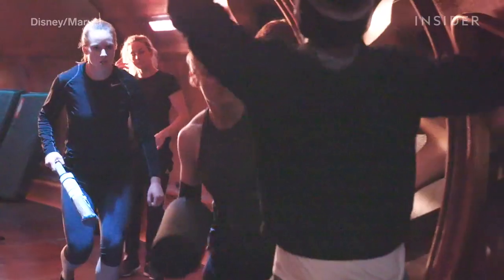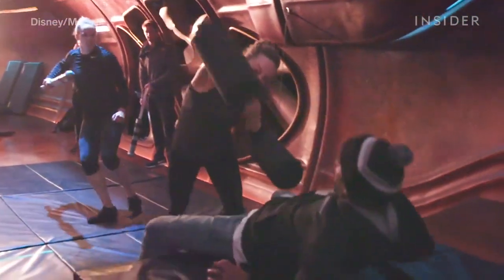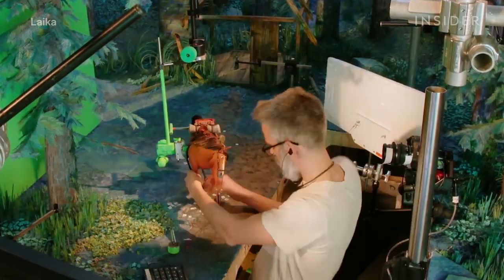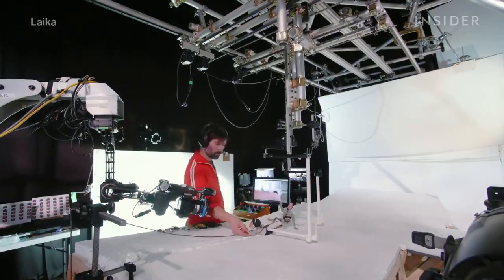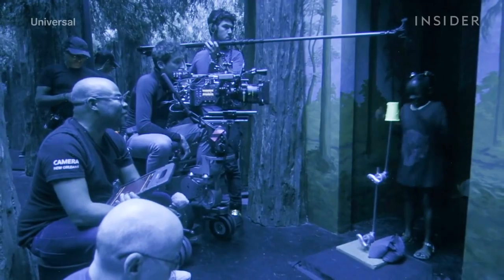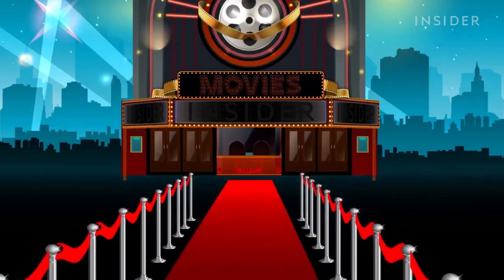The movies that came out in 2019 were a feast for the eyes. Hollywood's special effects artists built things from scratch, while actors and stunt people alike risked it all for the perfect shot. Meanwhile, new breakthroughs in CGI and animation helped us see the world like we've never seen it before. Here's a behind-the-scenes peek at some of the films of 2019.